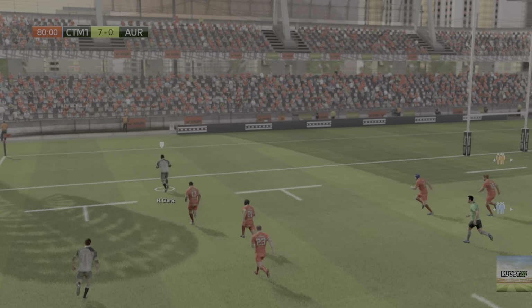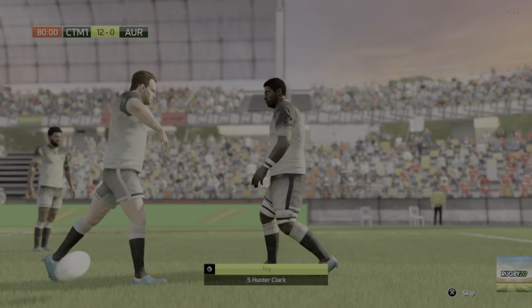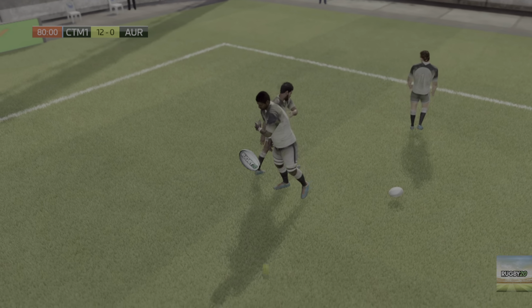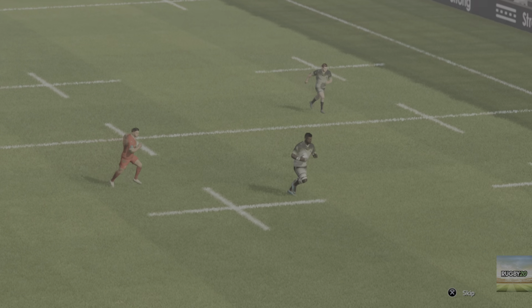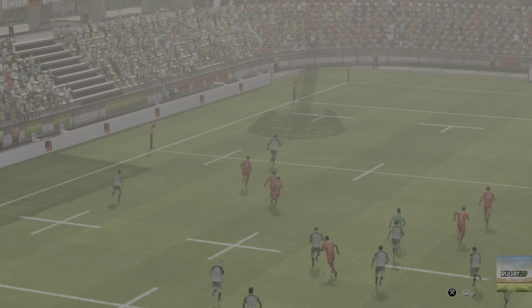He passes it. They're keeping the ball alive with all these offloads. Smith will go straight to the line and score. Oh, what a move, Ben. What a try. Just brilliant. They've been playing so well in the past few minutes, and you just had the feeling they were going to score.